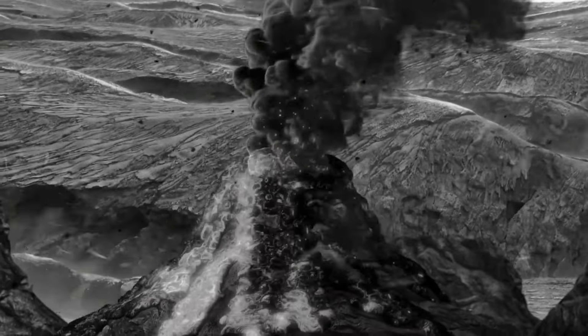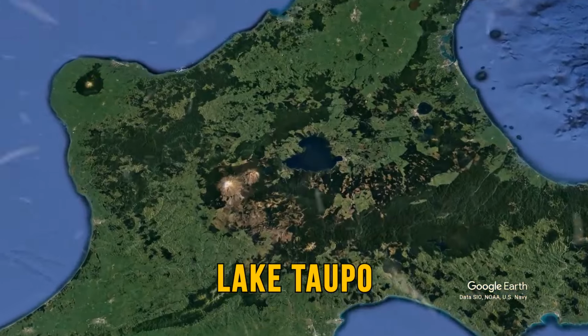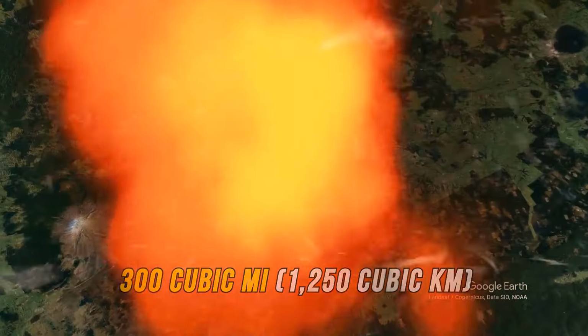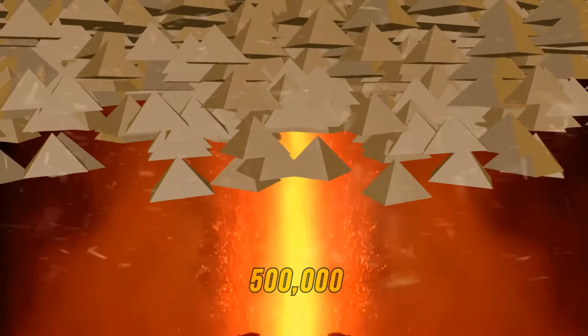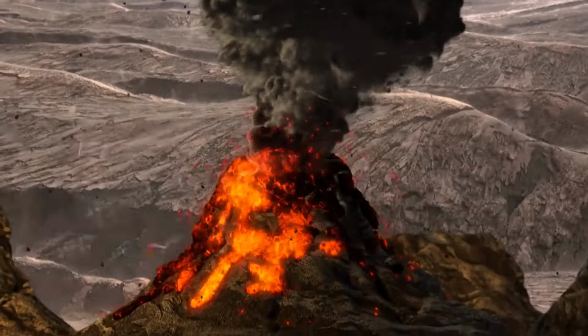Nah, I wasn't around then. That's when a supervolcano beneath the surface of Lake Taupo spewed into the air more than 300 cubic miles of ash and pumice. Imagine 500,000 Great Pyramids of Giza flying up at the same time. That's how incredibly powerful that eruption was.